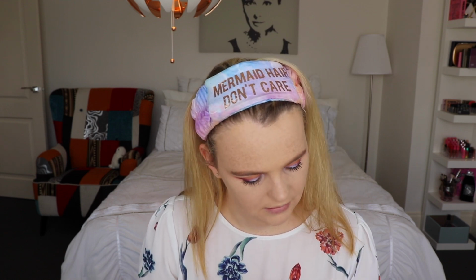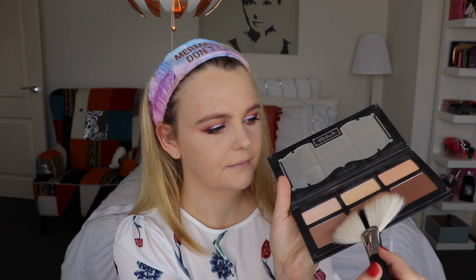What contour do we want to use today? The Kat Von D Shade and Light palette. And I'm going to go in with, I want something quite shadow play, which is this middle one right here. And this is just on a Morphe brush. I watched Nikki tutorials using this brush ages ago in her videos, and it is just so good for contour. I love it.